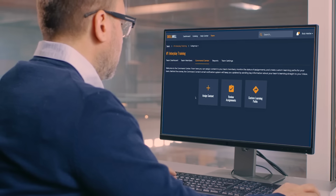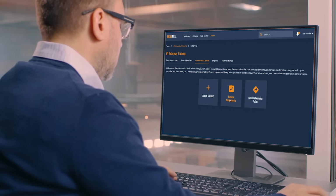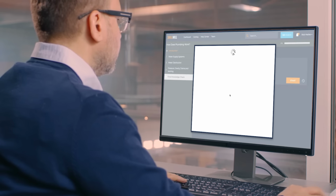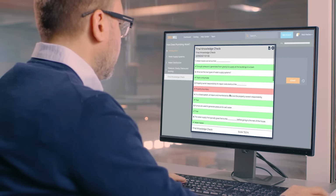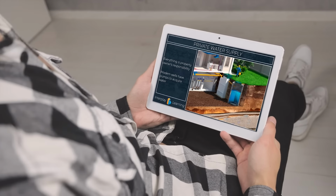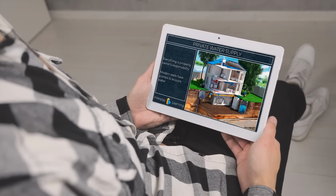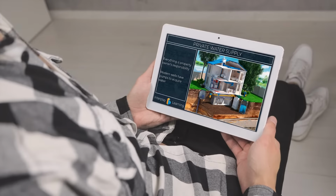It has everything you expect, like the ability to assign courses, monitor progress, create custom learning paths, and get real-time feedback from quizzes and assignments. Give students prep work and practice time outside of the lab with content designed for learning in person or remote on devices they already own.